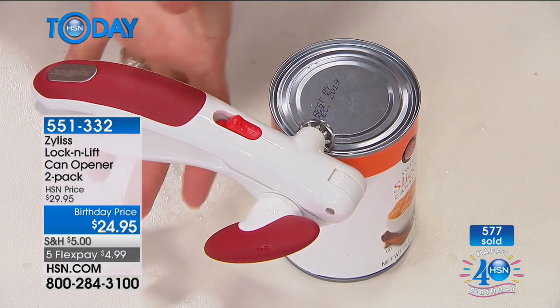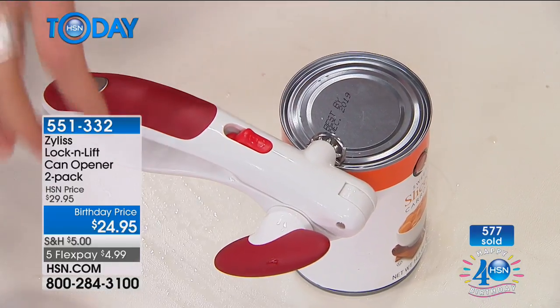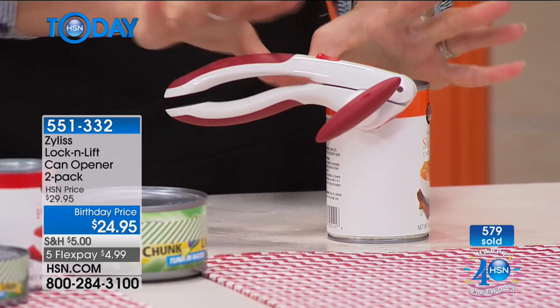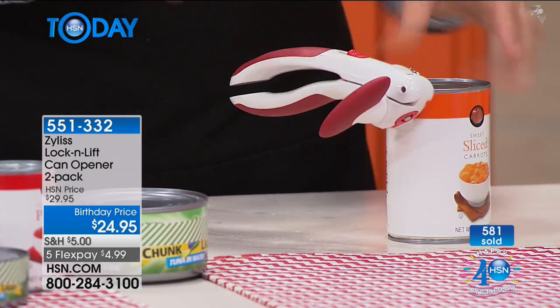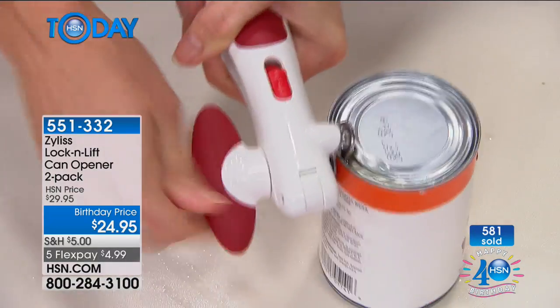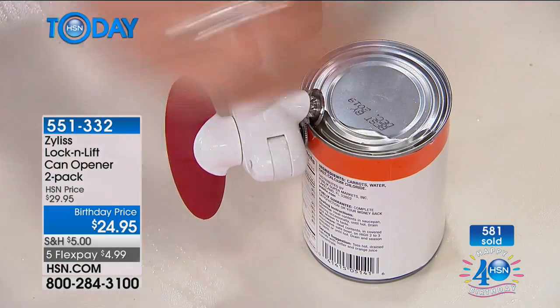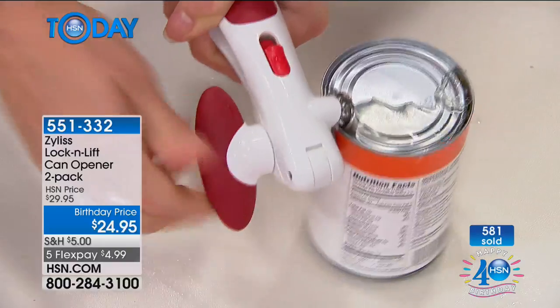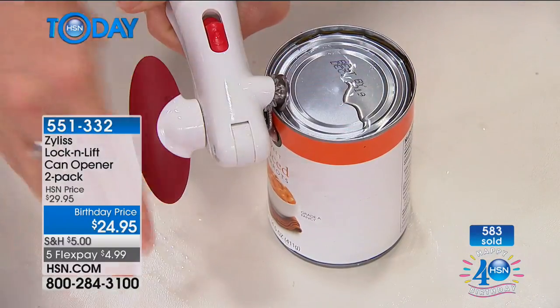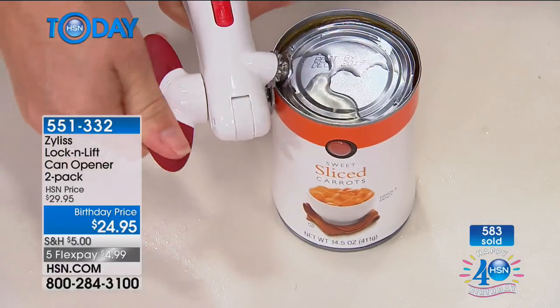I love that it locks into place. With a traditional can opener, I would be left with my left hand squeezing it, or my right hand, whichever you are, squeezing it and then having to turn. You can see that latches into place. So once it's locked and loaded, all I have to do is give it some turns. And by the way, Xylus designed this very smartly so that it actually makes a really large rotation with every cut. So you can see it's about 5 to 6 rotations, and my entire can is sliced. And that's a nice feature.